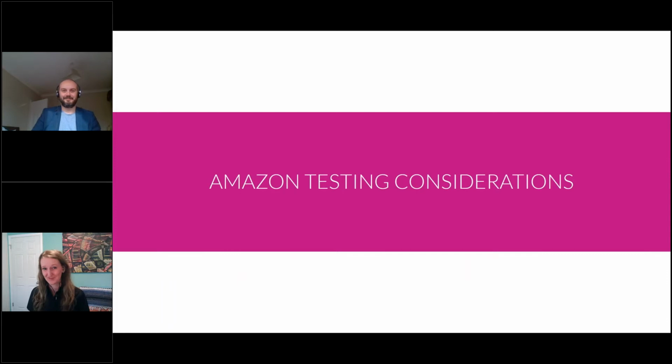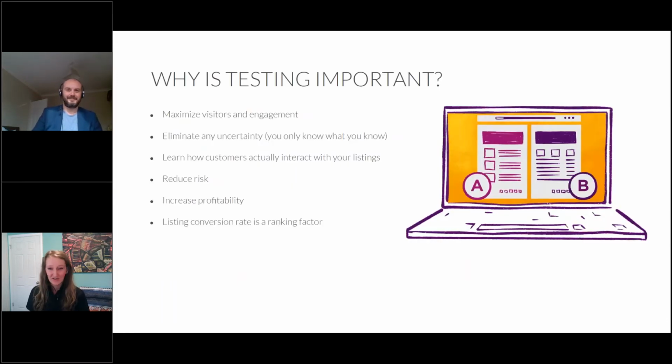First one is testing considerations. So you're here most likely because you're on Amazon or another marketplace. Maybe you have a website you want to conduct some kind of test for. The first thing we need to talk about is why testing is important. What are you trying to get out of it? So why are you testing? There's a handful of reasons you can see right on this list.